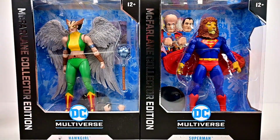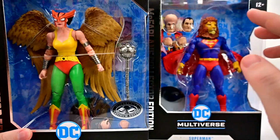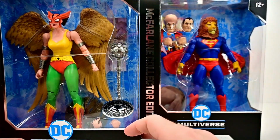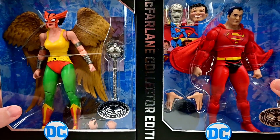Now to go along with these, we do also have the Platinum Edition. So we got the Platinum version of Hawkgirl, which is really nice with her classic design. Very nice to have that to go along with her classic Hawkman and everything we have already. So nice to have her, as well as the Platinum Superman of the same Strange Life.